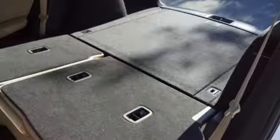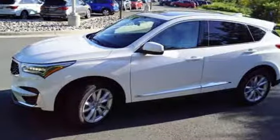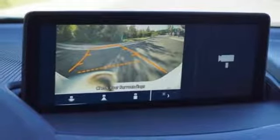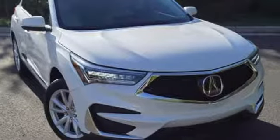start proximity key, front heated bucket seats, turbo inline four cylinder engine, power sliding and tilting sunroof, gas pressurized shocks, and automatic transmission. At Acura, we manufacture exhilaration so you don't have to. Hurry in today for a test drive.